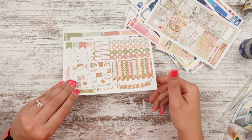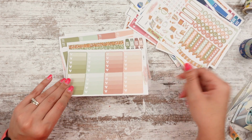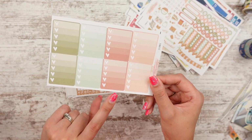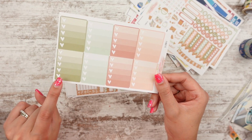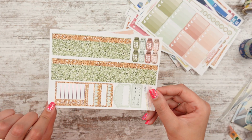Adorable. Adorable. And then here's all of the checklists and functionals. And then we have our full boxes here. So kind of a light peach, mauve, minty green, and then a green apple green. And then check out this bottom washi. They've never done that.